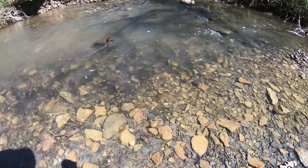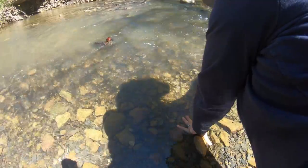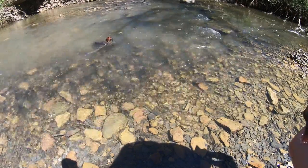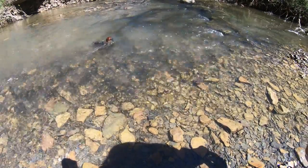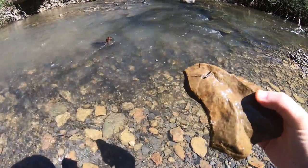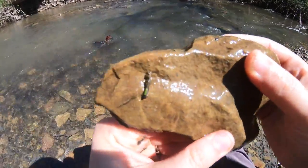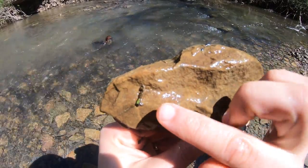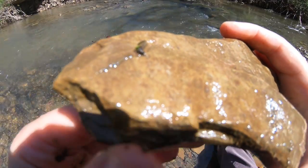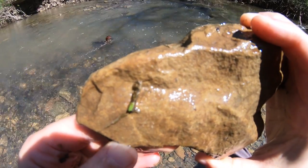So I'm gonna find a good rock, and I'm just gonna start flipping. All right, here's a really cool thing. So this may not look like a bug right here. You see its head moving? Hello. This is called a caddisfly larva.